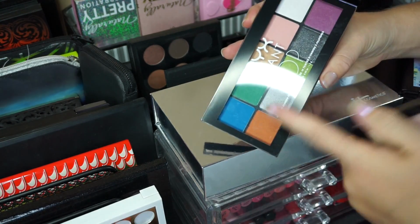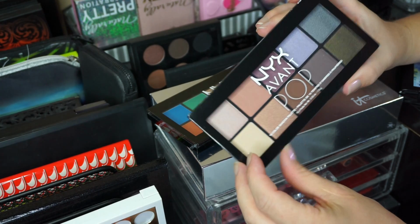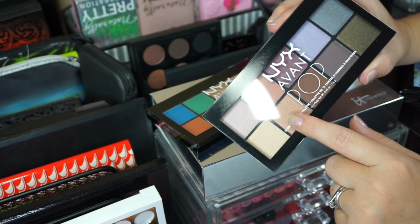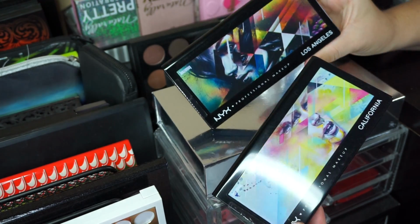I also have the Avant Pop in Art Throb, which looks like this, and the Avant Pop in Nova Chic. They're very good quality shadows. I really enjoy these a lot. I have these two NYX Professional Makeup ones. This one is California. This one is Los Angeles.